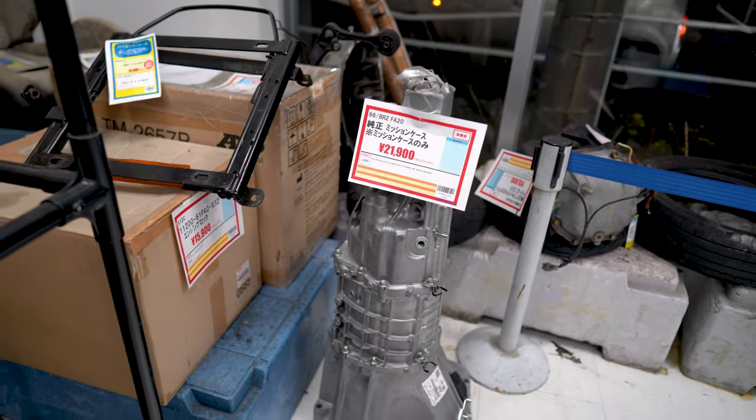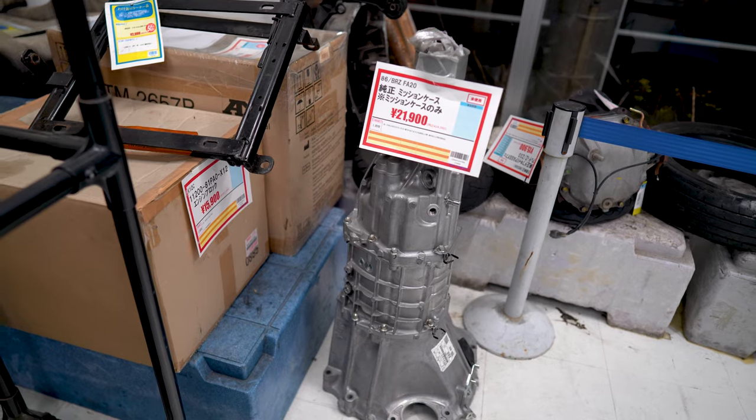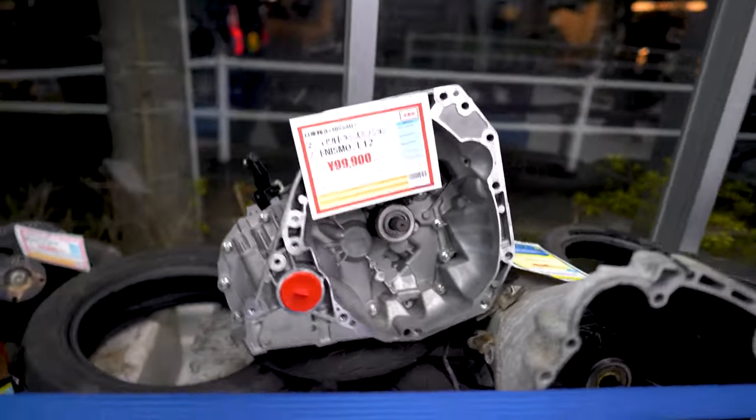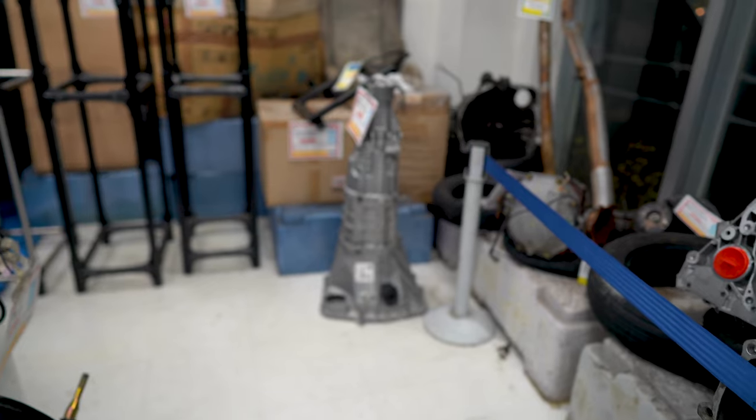So you got a 86 BRZ transmission case, and you have one off of Nissan. It's crazy, they just have gearboxes here.